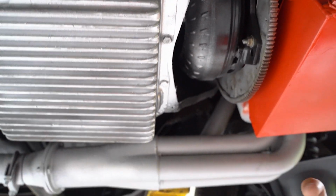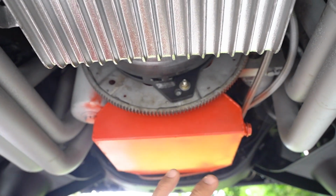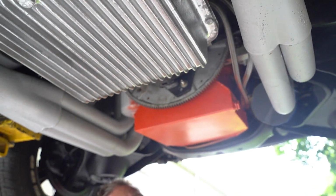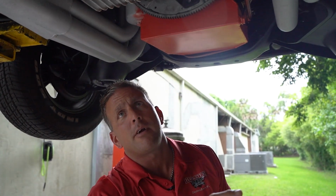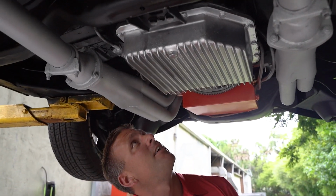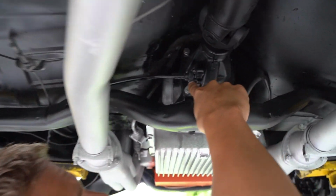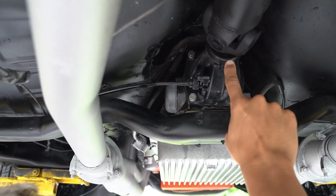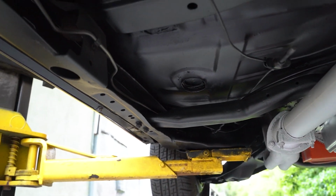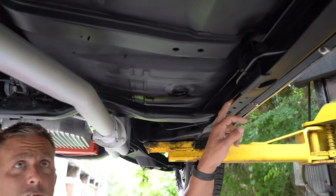Headers, dual. Flywheel is exposed. That is because down here in Florida, this was a Florida car, we bought here in Florida. Guy was driving it, that keeps it cooler up there. Transmission pan's nice and dry. Speedo cable's dry. Tail shaft seal's dry. Floor pans, both sides look good. So do the frame rails.